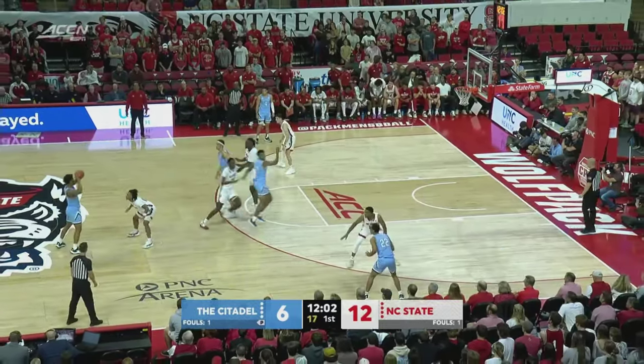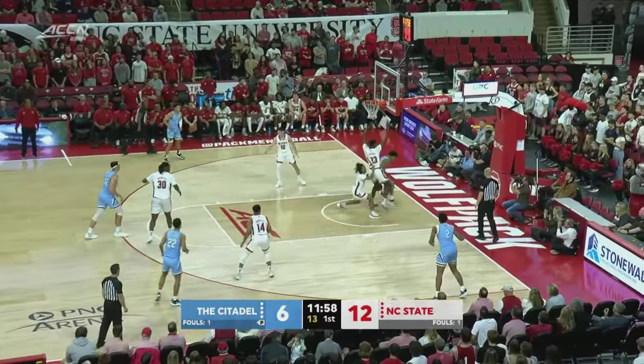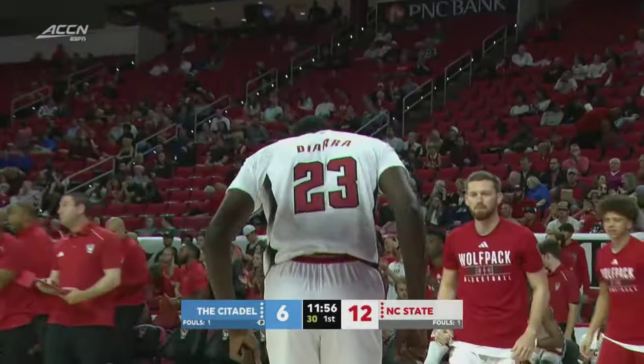And State's making them start their offense so far out. They really have to try to start this in a scoring position right at the three-point line. And again, the pressure gets to him. Fourth turnover for the Bulldogs. It'll take us to the under 12 timeout. 12-6, Wolfpack.